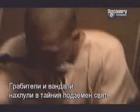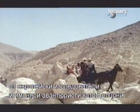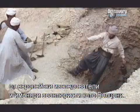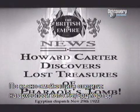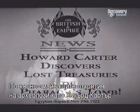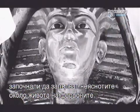Tomb raiders and vandals would break into the secret underground world. They were followed centuries later by European explorers and adventure-seeking treasure hunters like Belzoni. Then, archaeologists like Howard Carter would make breathtaking discoveries and begin to piece together the lives of the pharaohs.